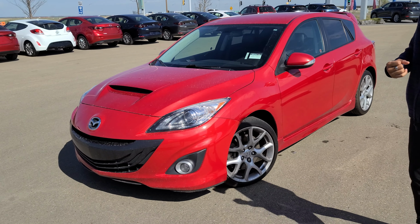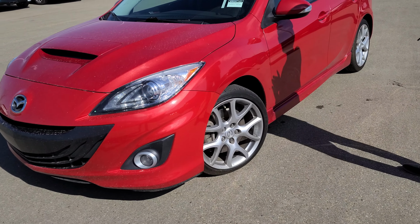Now, let me tell you, Mazda does currently compete with some entry-level models with Lexus. Now, that being said, if you're looking for speed, man, this car has speed. It's the 2.3 turbocharged four-cylinder engine. It's a legendary Speed 3.